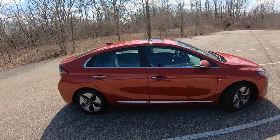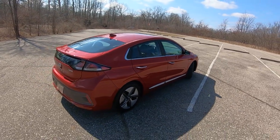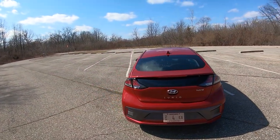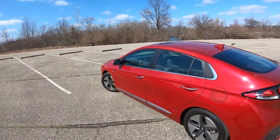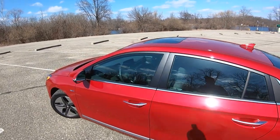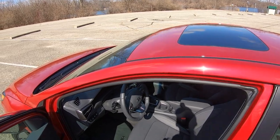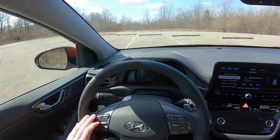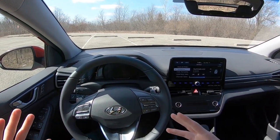Unlike most hybrids, it has a 6-speed dual clutch transmission rather than a continuously variable transmission. It's practical, it's affordable, it's efficient, and it's comfortable. And it's got a lot of high quality features. Be sure to check out our full review of the vehicle if you'd like to see more on it. But for now, let's get started.